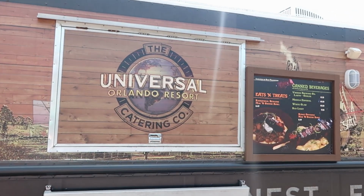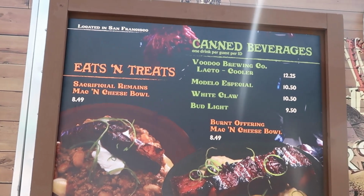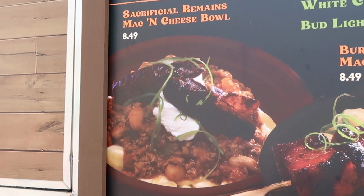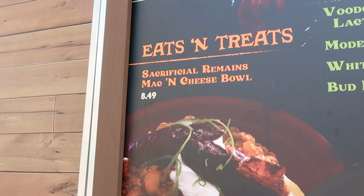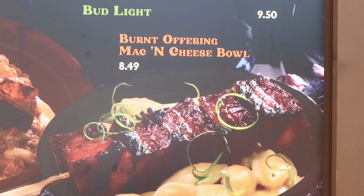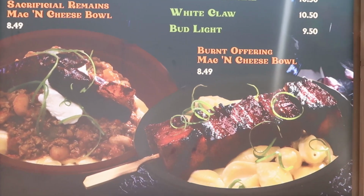Okay, so over here at this food truck, they also have some Halloween Horror Night Eats. And I want to show the menus for this. Sacrificial Remains Mac and Cheese Bowl. Look at that. That looks so crazy. And it's Sacrificial Remains for $8.49. Then on over here, you have Burnt Offerings Mac and Cheese. They're continuing the theming with this food truck with the mac and cheese, and I love it.